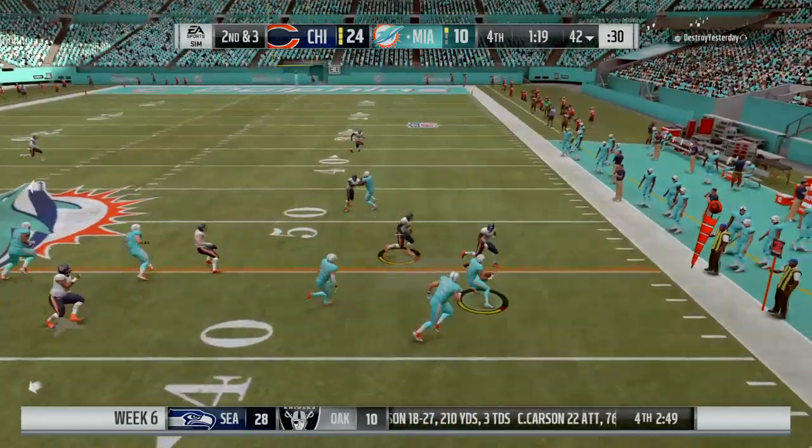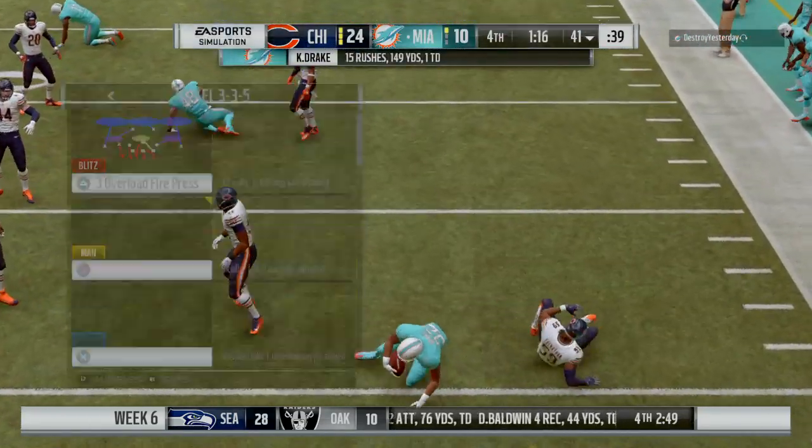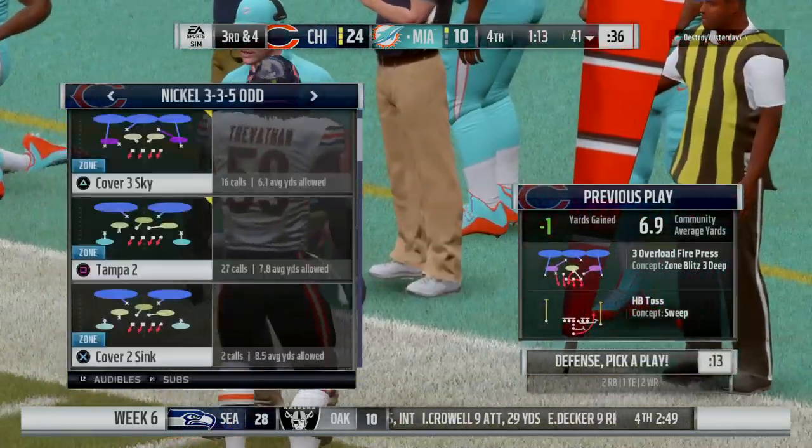A pitch out to Drake. And maybe a measure of revenge there. He's had his way in this one, but this time they get him behind the line. It'll go as a loss of a yard, and it'll set up 3rd down.